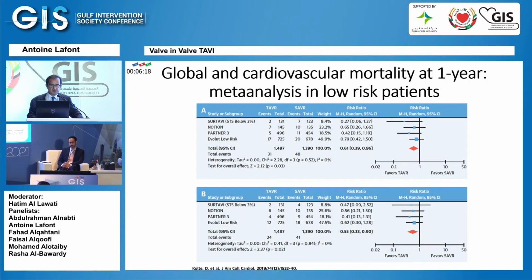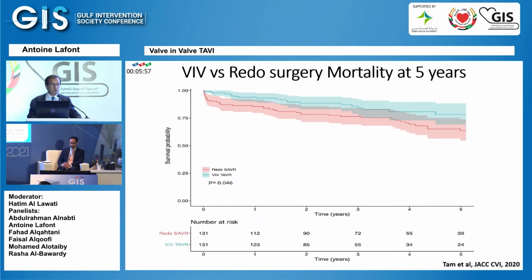Interestingly, this meta-analysis specialized in low-risk patients, which is very important because we are now going to this young population. And in fact, at 1 month and at 1 year, as we can see, this is in favor of TAVR. However, we will see that we have to discuss now the access to the coronary arteries. What is the long term?